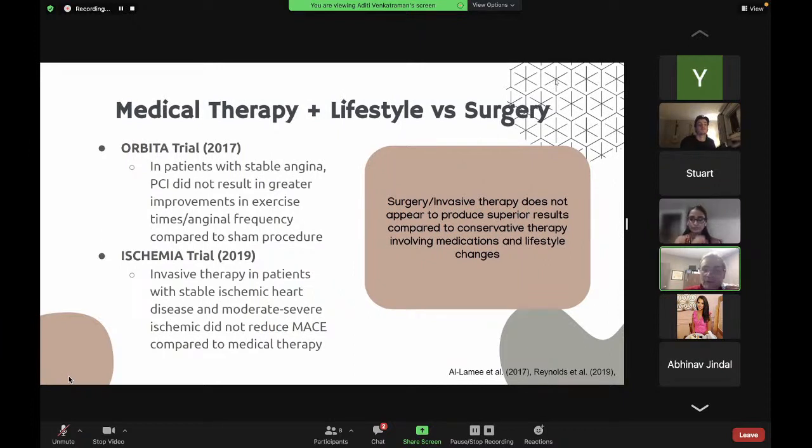That's really important. It's one of the things people say, fix me. And the surgeon will always say, I got you just in time. So the ORBITA, these are people with blocked arteries to the heart. And it shows that if you think you're getting an angioplasty, you do better. And the ISCHEMIA trial showed that medicines are just as good as having a bypass or an angioplasty in the vast majority of cases here.